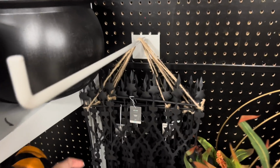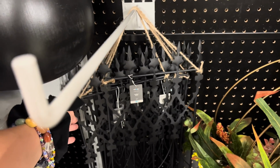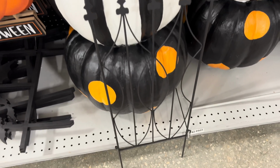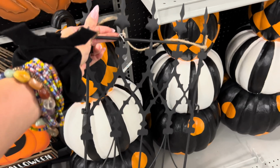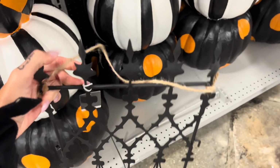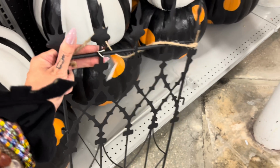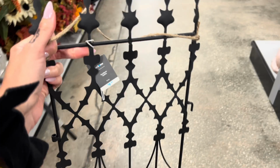Here's another hanging decor piece. Let me pull this out. So this is pretty cool. It's a yard stake, but it looks like really cool gates or a fence or whatever. And it's $10, which is pretty neat. I feel like you'd need a lot of them maybe to make a decent impact, but it's still pretty cool.